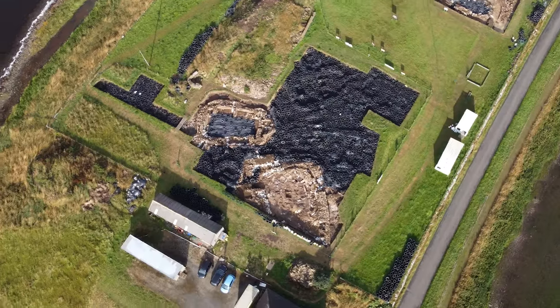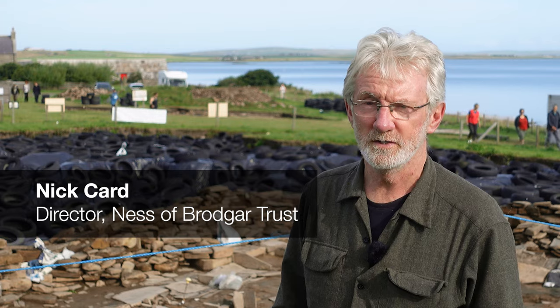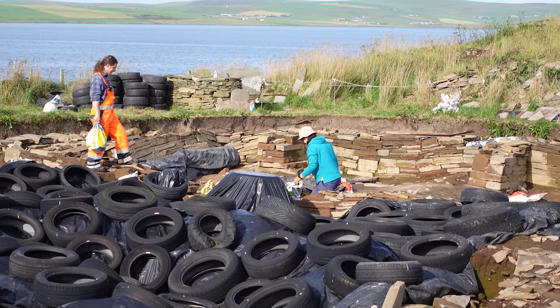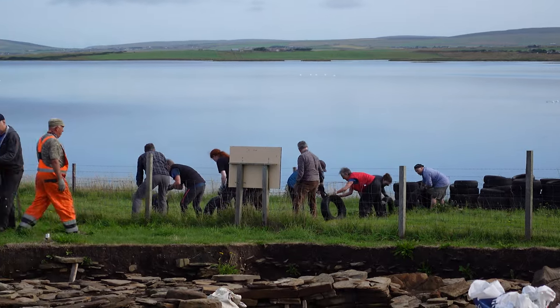And today, a team of volunteers are putting 500 of these on top of that. The Ness of Brodgar is a huge Neolithic complex discovered in 2002 when we did geophysics across this area. Despite the size of the trenches, this only covers approximately 10% of the site. It is massive. It is a place of gathering. 5,000 years ago, we can envisage hundreds of people coming here.